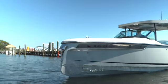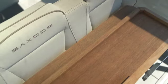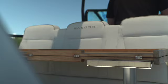Yeah, so boat season's upon us. We're getting a lot of inquiries on this Saxdor 270 GT. If you've ever seen one, you definitely will remember it. So we're gonna run over to Crab Island and kind of show you some things on why this is a great boat for the area.